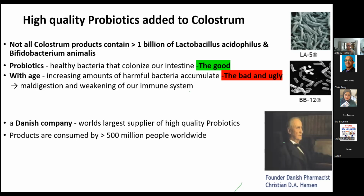This was just a study on high quality probiotics added to colostrum that come from a Danish company. I'm not sure if this particular company is the one that supplies New Image, but certainly there is huge value in probiotics.